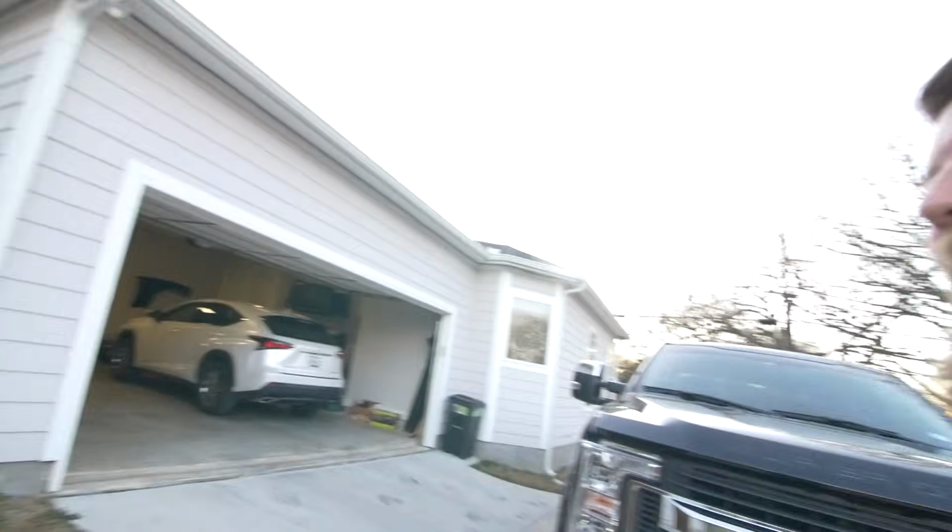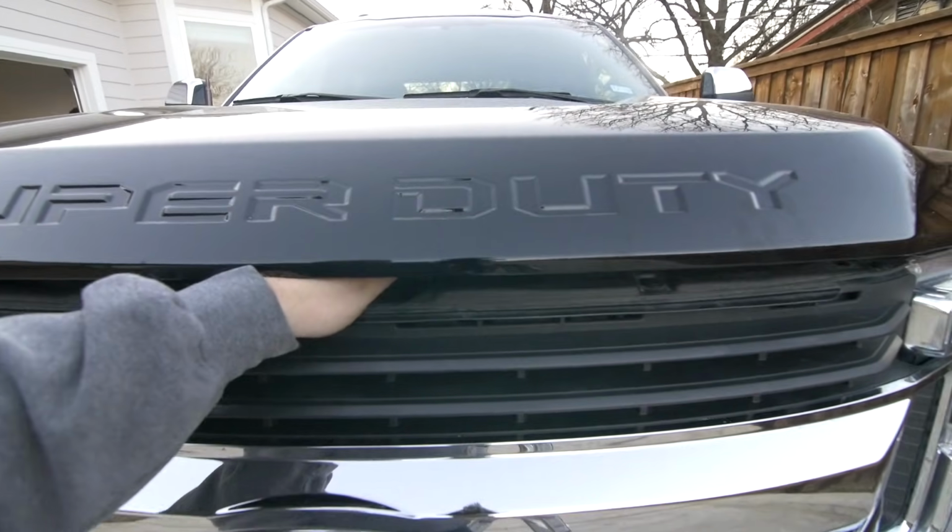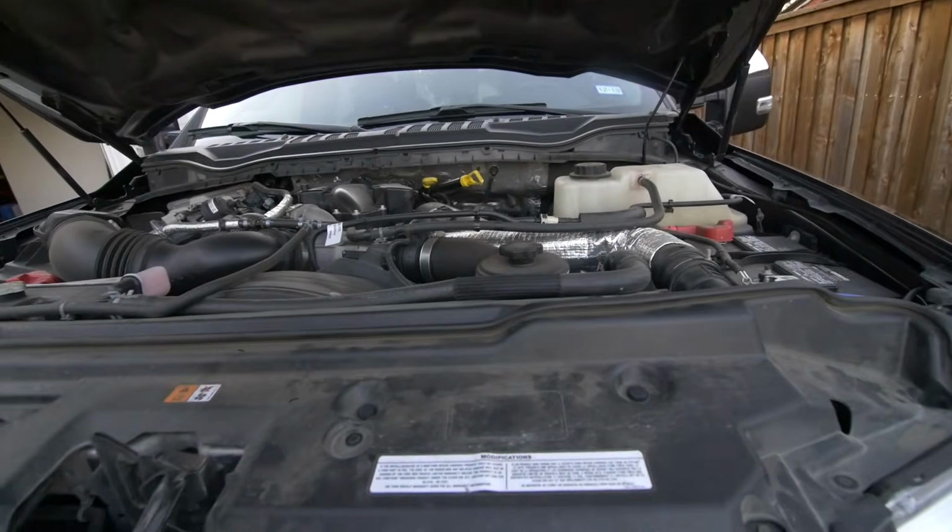So now we're moving under the hood to the engine mounted fuel filter. First step, obviously, pop the hood. For you guys that have a truck similar to mine, if you're leveled on 37s, it's pretty tall. And I'm 6'1", and I still can't reach. So we're gonna need a little bit of a ladder. Let's go grab that. You can do this one-handed, pop the hood.